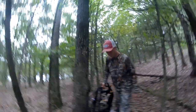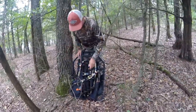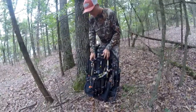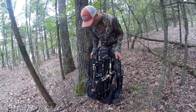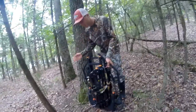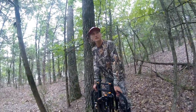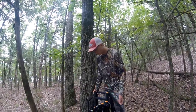My Muddy hang-on is called the Boss. These are my climbing sticks, the pro climbing sticks. I've got this all set up. They pack together real nice. Have them strapped to my stand. It makes almost no noise. These clack together, but it doesn't make much noise at all. Put some electrical tape around them. And these are great for mobile hunting public land like this, just taking up and setting, just doing a day sit and stuff like that.